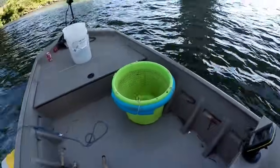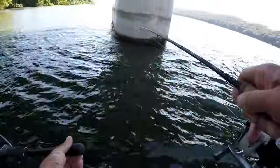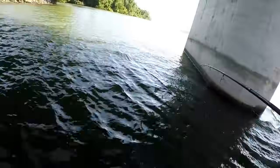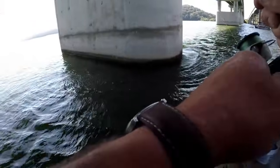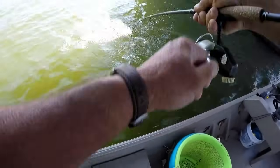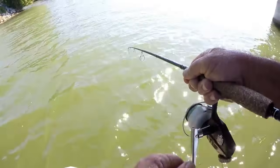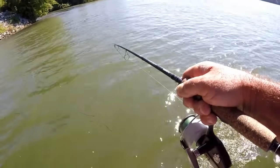The line was under his pectoral fin and had him sideways. Wow, we got a fish right here. I mean, it's not no gigantic, but it's a nice spot. Nice spot. Woo! You look here, what a pretty fish.